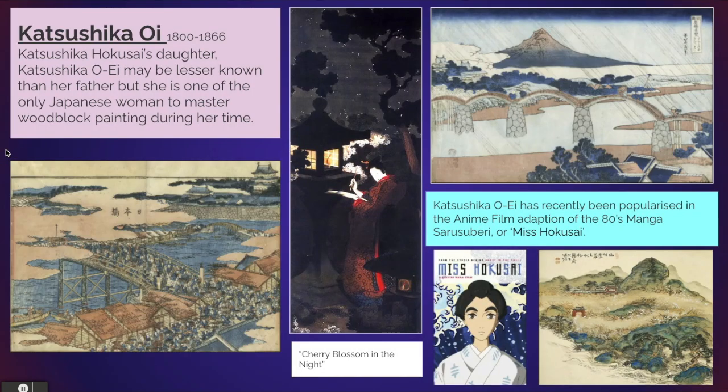galleries. His daughter, Katsushika Oi, was a lesser-known artist than her father, but she is one of the only Japanese women to master woodblock painting during her time. There have actually been some anime films adapted to show the story of her life.